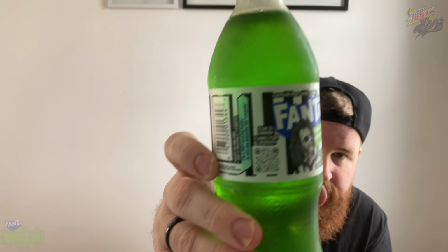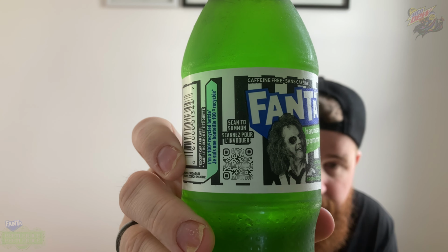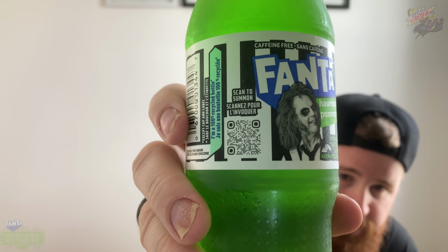And if you want to, you can scan that QR code to summon. I don't know exactly what it's going to summon, but I don't use the QR code application. So feel free to go ahead and scan that QR code. Be my guest. Fantastic. All right. So with the nutritional value out of the way, let's get this cracked open.